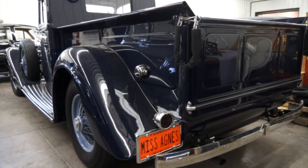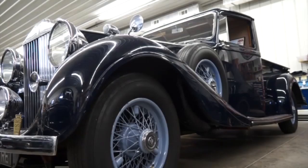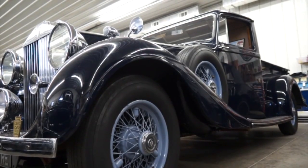I've got to say, with all due respect, and I hope I don't get hit around the head for this, it's almost like a Model A Ford on steroids. Yeah, that's a good way of putting it. I like it. That's good. I got away with that.